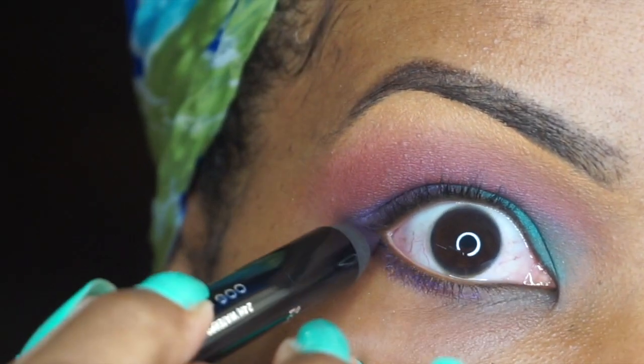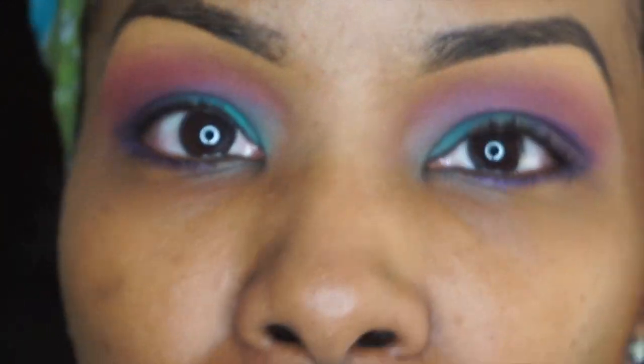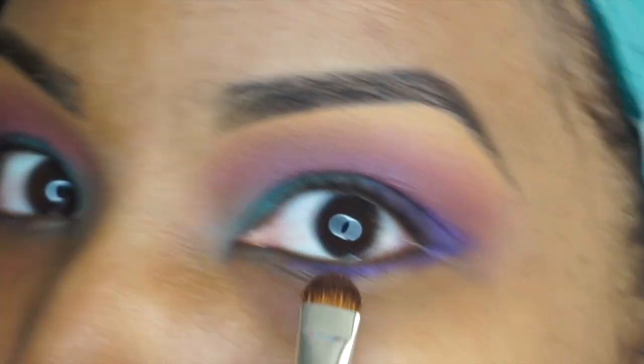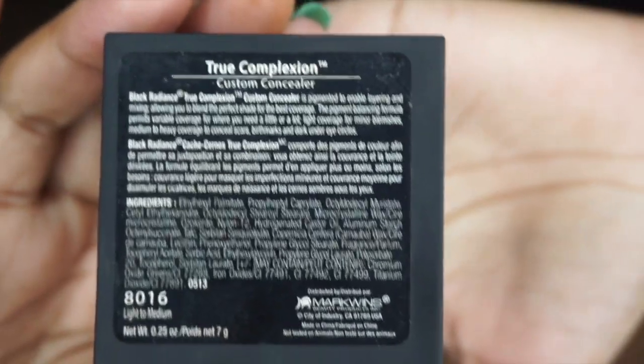And so now we're putting that purple color underneath our eye, not quite on the waterline, but underneath that, and you want to smudge that out.